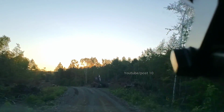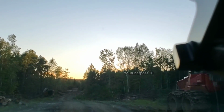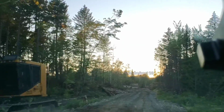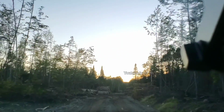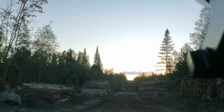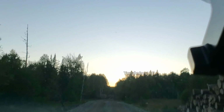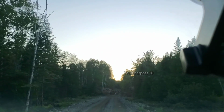Getting a nice sunset today. There's another one of those machines that they use to bring the logs out to the street. They got massive tire chains that turn the wheels into tracks. So much lumber here. This road's getting real muddy. There's a cool culvert.